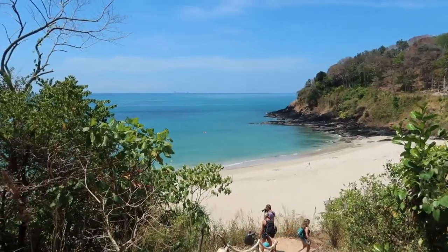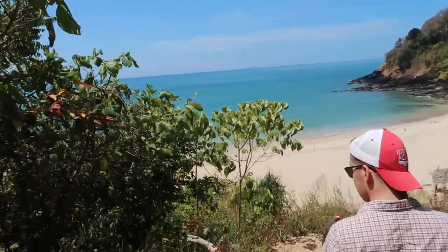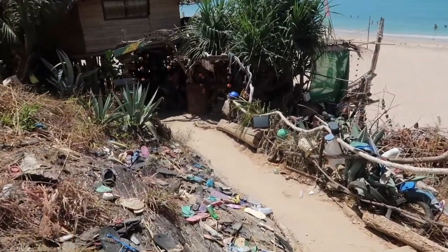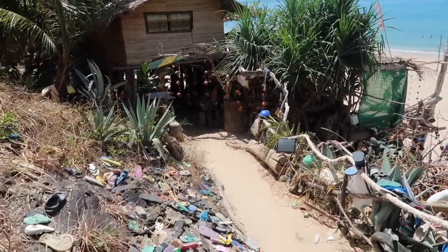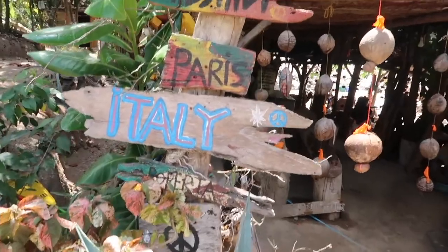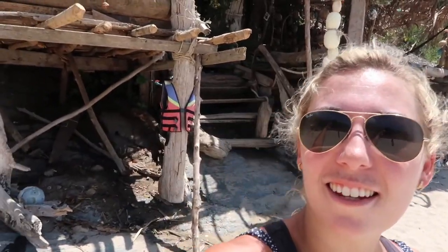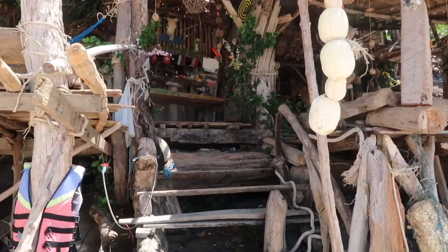Look at that lady out there. I think this is all found stuff from the beach. All washed up. How cool. Also, how sad. So he's just dropped us off at this place that is entirely made out of found stuff from the beach. So cool. Oh my god.